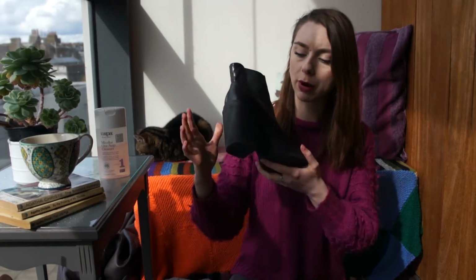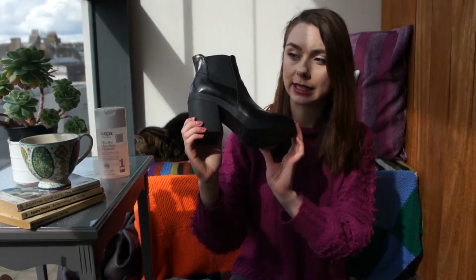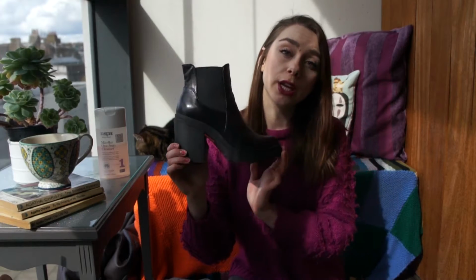So, the first thing I'm going to show you is one of my favourite pairs of shoes at the moment. You may have seen them if you follow my blog or my Instagram, because I've been wearing the hell out of these boots since about Christmas time, because I got them in the sales just after Christmas. So I have been wearing these really pretty Chelsea boots. They are from New Look.